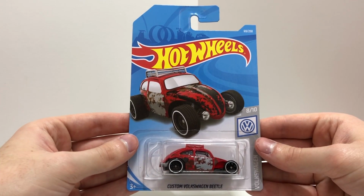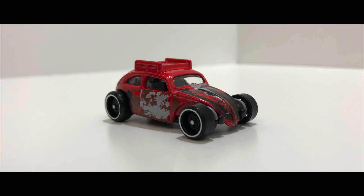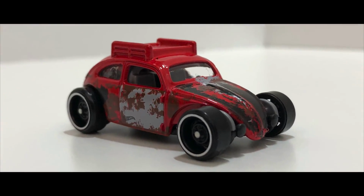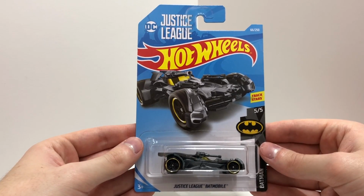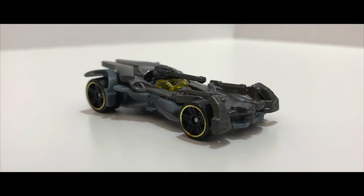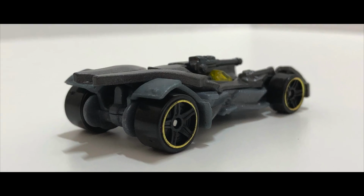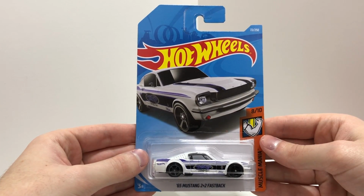The custom Volkswagen Beetle. The Justice League Batmobile. The 65 Mustang 2+2 Fastback.